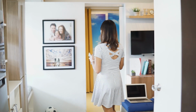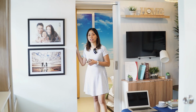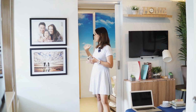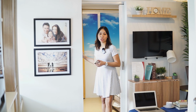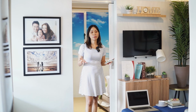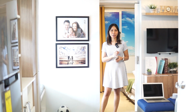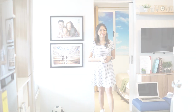So it has a partition over here made of light materials, which can be used as the bedroom. The reason why the developer made this design is because their one bedroom unit is one of their fastest selling units, but also some clients find it to be too expensive. So that's why they decided to come up with a junior one bedroom so that you could get the privacy that you want, but at a price that's still very affordable.